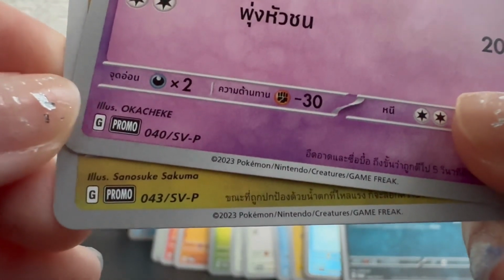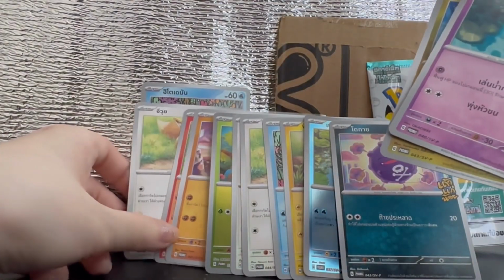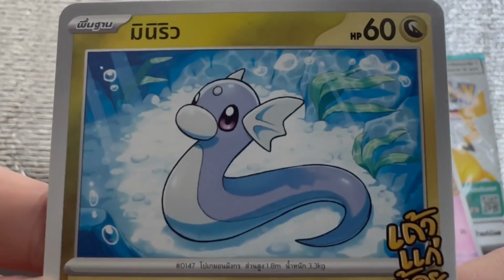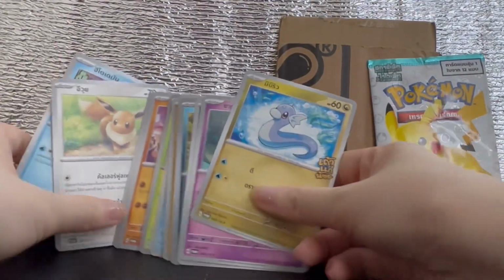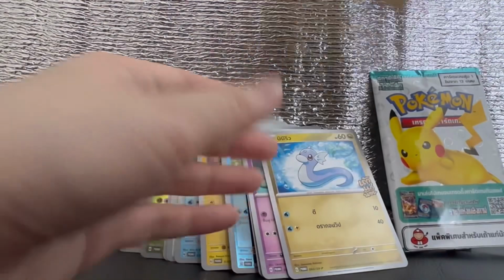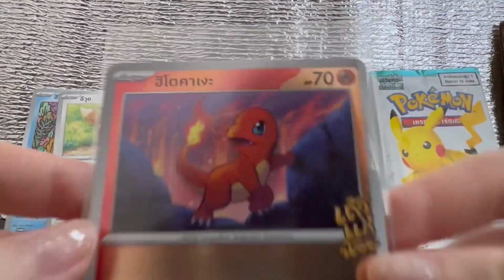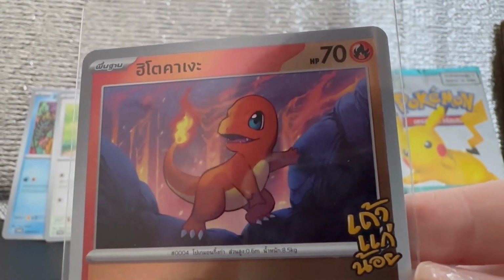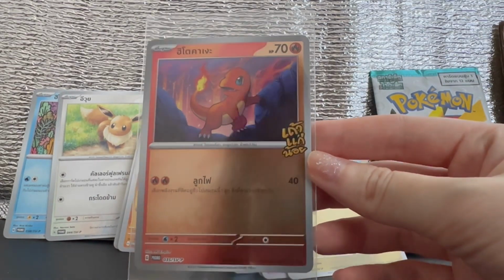Come to think of it, are these sequential? Oh, I think they are. And it says promo. And we have Dratini. And last but not least, in order to complete the full set, I got the latest purchase. And this arrived a few days ago. Charmander! So that marks the 12 cards in total, which is the full set.